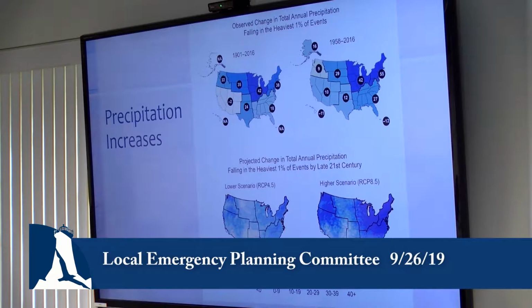So our stormwater systems are going to have a harder time managing that rain and that flooding, and we don't have the budgets to retrofit all of the stormwater systems. But we are going to see more flooded roads and potentially more flooded basements. For first responders, more flooded roads means you might not be able to get trucks through there. So this is something that's important to be aware of.